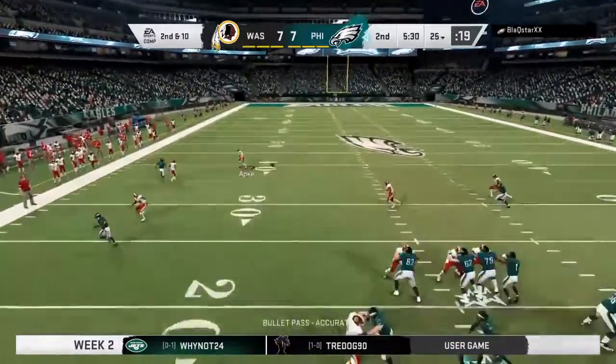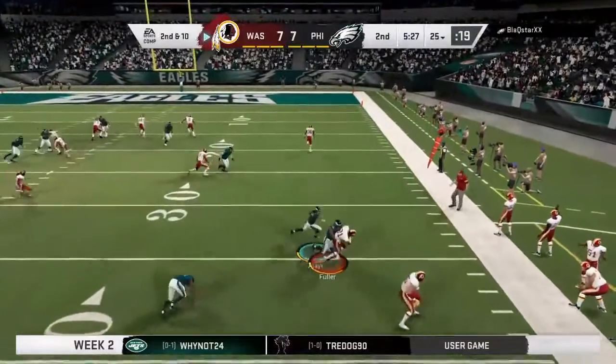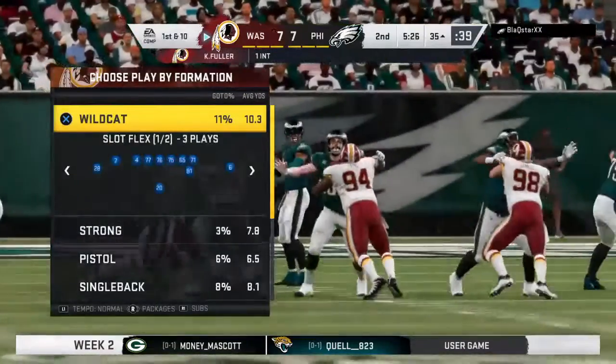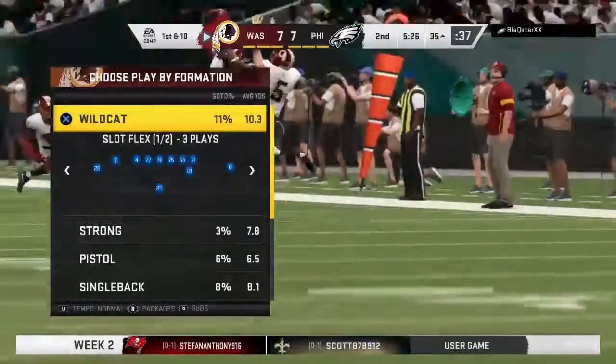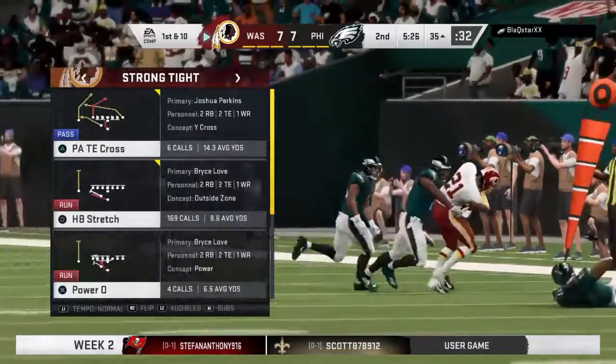A shotgun snap for Watson. And is this intercepted? It is. It's intercepted. Picked by Kendall Fuller. And the return here is stopped at the 35-yard line. Woods, the intended receiver.